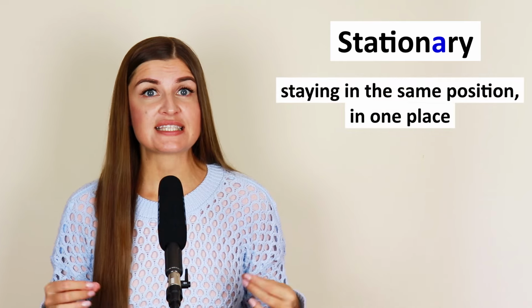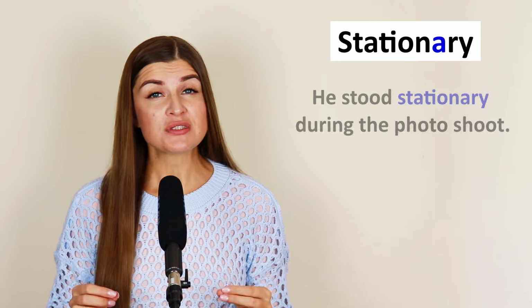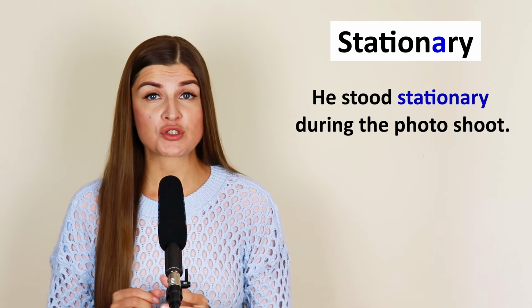Let's look at these two words. Stationery, stationary. One of them is with an AR and the other is with an ER. If something is stationary, it stays in the same position in one place. He stood stationary during the photo shoot.